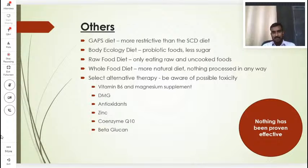Next, coming to the other kinds of diets, the GAPS diet is more restrictive than the SCD diet. Body ecology diet, probiotics, less sugar. Raw diet, or eating only raw and uncooked foods. This is a very controversial type of diet which we don't suggest, but this is what is followed. Now, whole food diet, a more natural diet. Nothing is processed in any way. Next is selective alternate therapy, vitamin B6 and magnesium supplementation, but we have to be aware of the toxicity also. Nothing has been proven effective, but these are the various types of diets used.